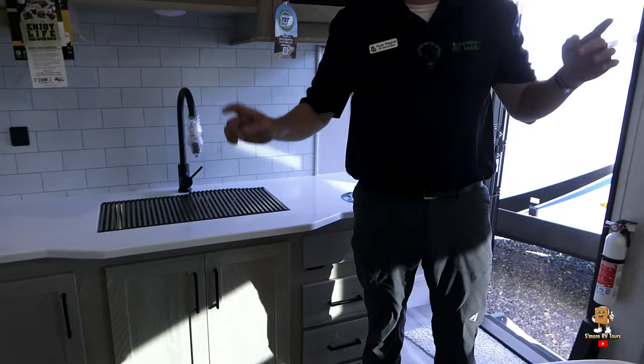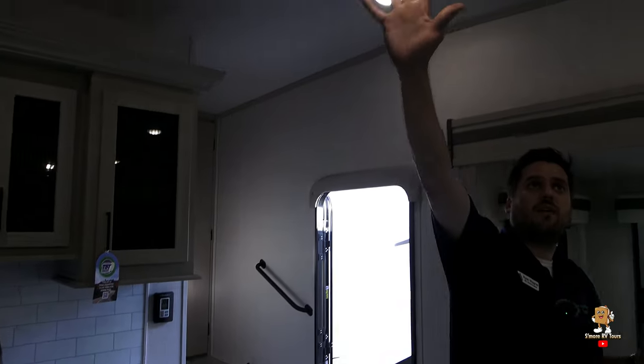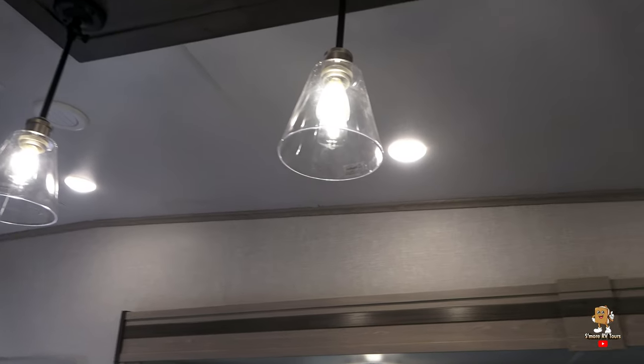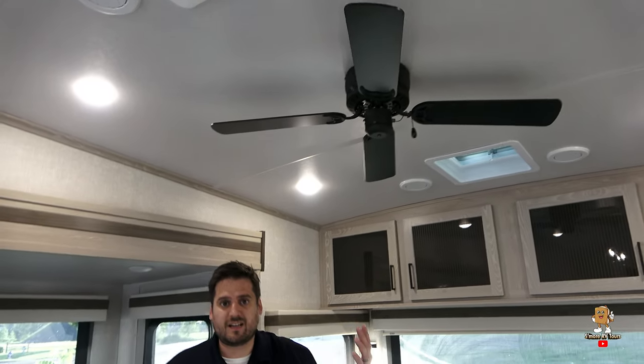And one other thing, I'm sure we're gonna have a lot of this in our B-roll, but it is just beautiful here through the center. So check this out. We have all these wonderful cafe lights. We have our air conditioner. And then, like I said, this ceiling is so high that we can have a ceiling fan. How nice. Let's go on up into the bedroom next, and I can show you all the great things up there.